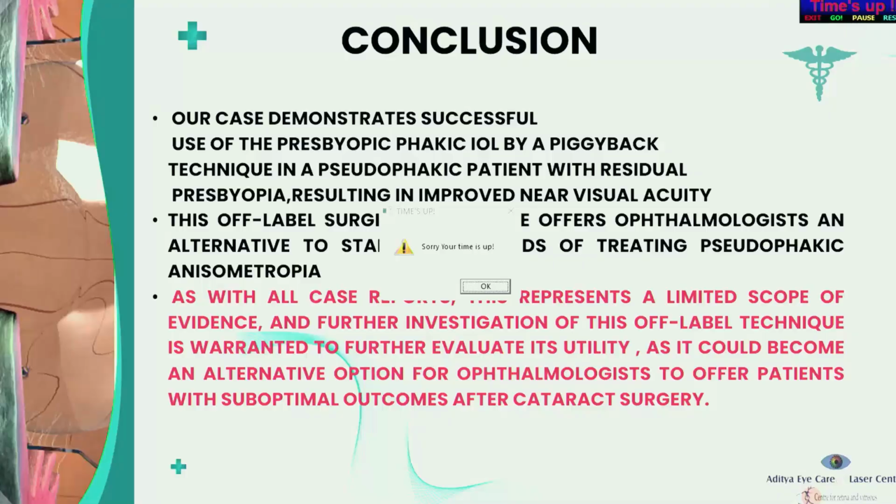To conclude, our case demonstrates successful use of a presbyopic phakic IOL as a piggyback IOL technique. But it's a unique case. We want further evaluation of its utility, and it could become an alternate option for ophthalmologists to offer patients with suboptimal outcomes after cataract surgery. These are a few references. Thank you. So it was an IPCL, multifocal ICL. Okay. Thank you.